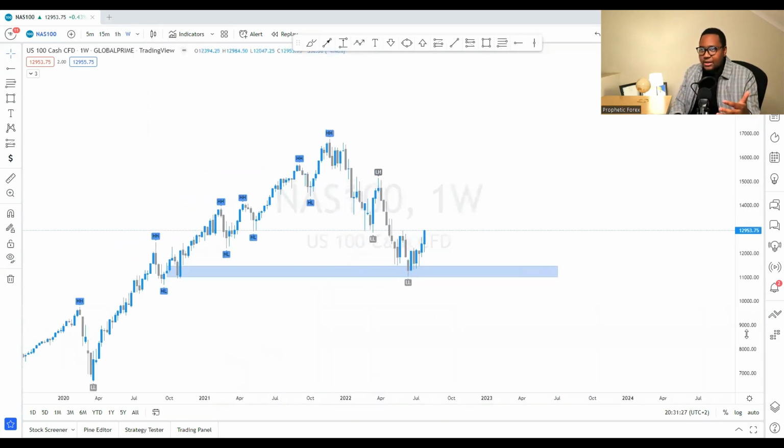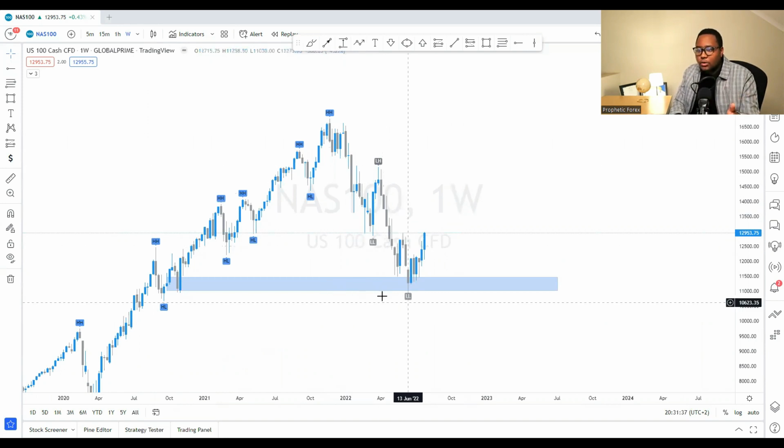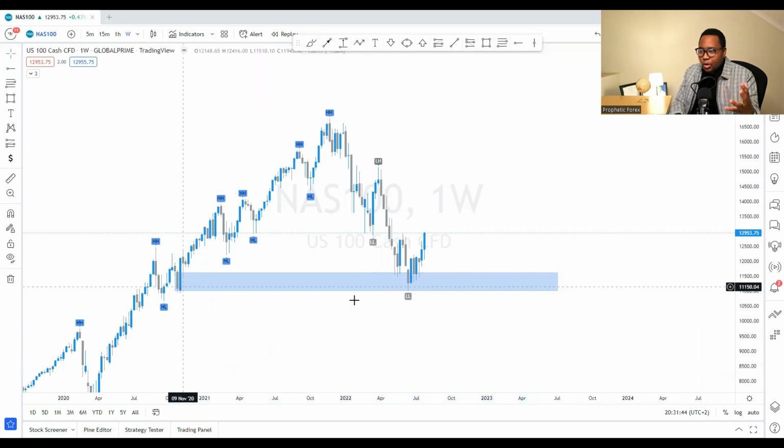And of course, the question comes in on the smaller time frames right now, as we can see what the market has done. So we're on the weekly chart, and as you can see, the market has been in a beautiful downtrend. We have been having lower highs, lower lows, and it really tapped into this OB right here. So if you can just put that, that's our OB that the market actually tapped into.